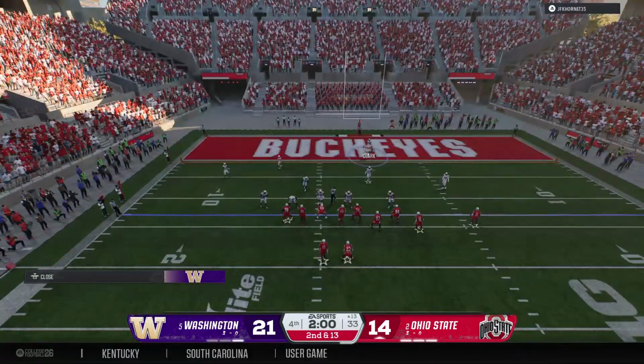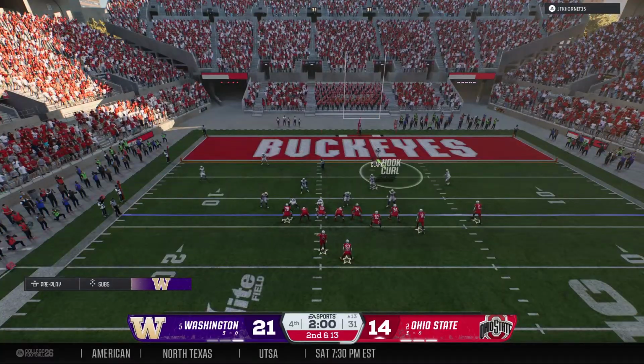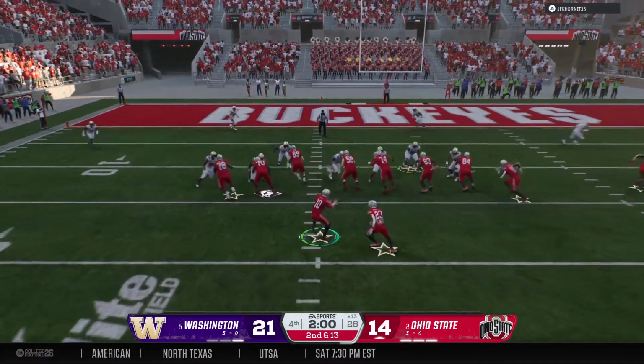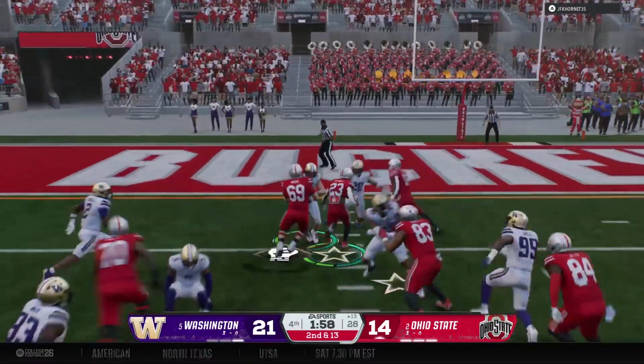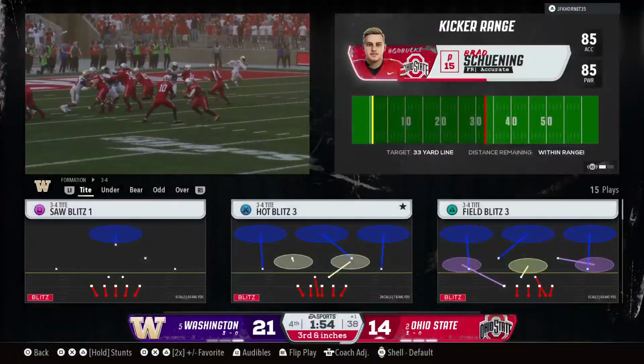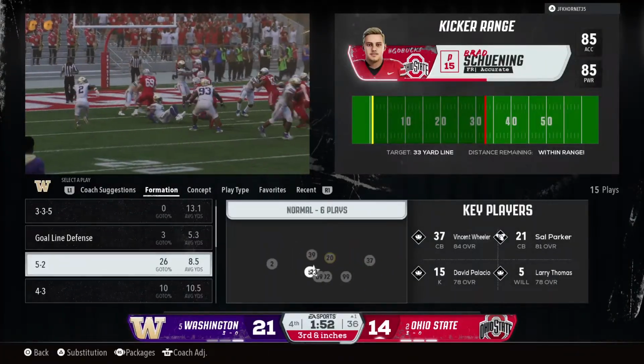Coming to the line on 2nd down. This is important. They want to avoid a 3rd and long. Using his legs. It's Marshall. The defense just makes the stop short of the goal line. Brought down at the 1.